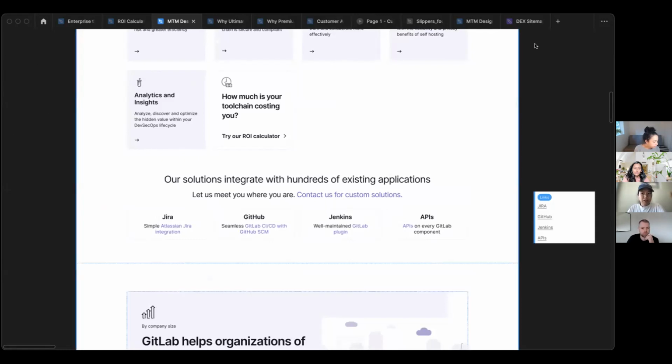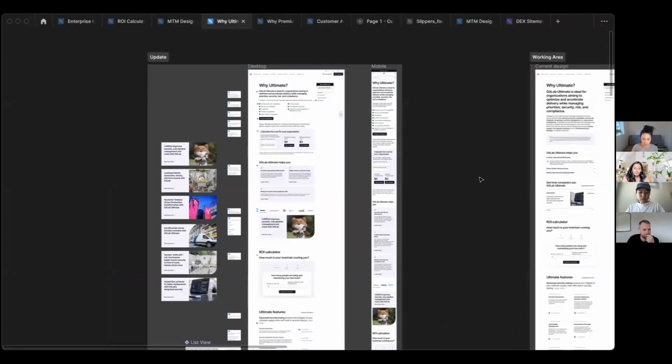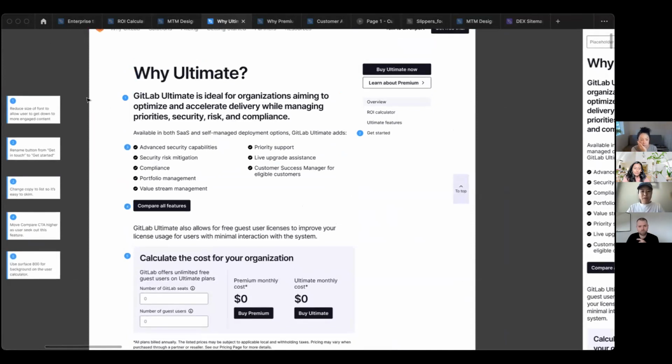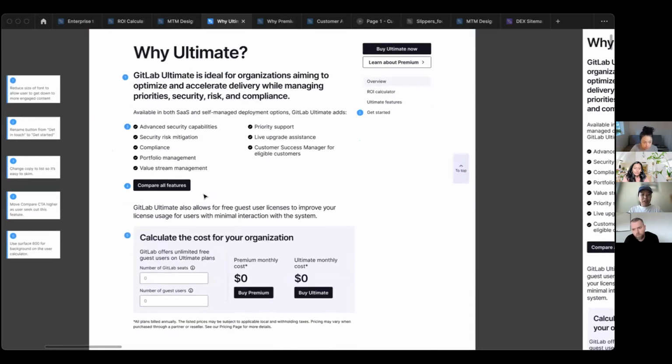Another thing that I worked on during this iteration was the Why Ultimate page. This is from analytics that Dennis pulled for us. This is where these changes are coming from. Before, this was a huge paragraph where people had to pull out what the top elements were. So we pulled that out into bullet points where it's easier for people to scan.